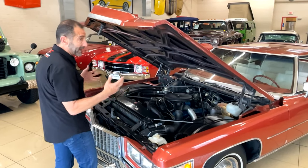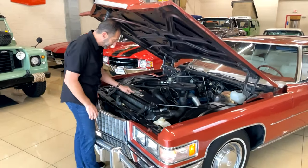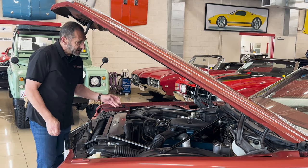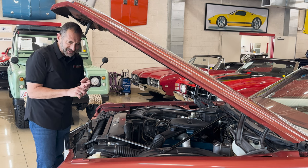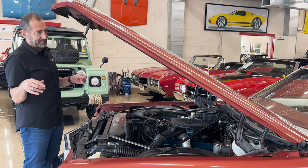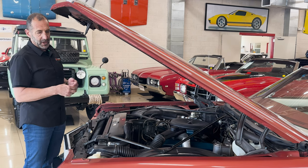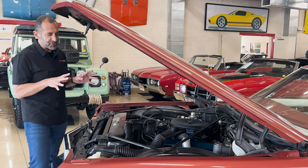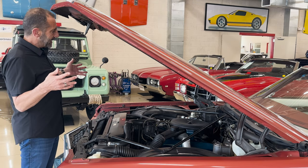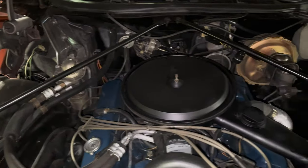Under the hood here are many original things. This is an original decal that's here. There's a couple other original decals in here. This has cruise control. It has air conditioning. It has power disc brakes. It has power steering. It has all the luxury things. And when we get inside, it's even more luxurious. You'd be proud to go to a car show and open the hood of this. It looks great under here. It functions the way it's supposed to.